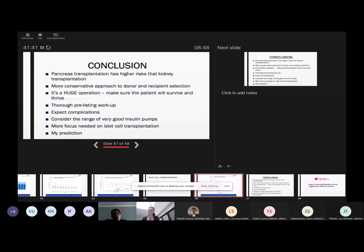So in conclusion, pancreas transplant is risky, riskier than kidney transplantation, probably a similar sort of risk to liver transplantation, but not as much probably. It is a big operation, so you've got to ensure that your patient is well enough to go ahead. This is quite limiting. So the selection of your recipient has to be very critical to ensure that you're doing them good rather than harm. You've got to make sure that they're fit from a cardiovascular perspective. Complications are common. All in all, it's a big undertaking, and there are very, very good insulin pumps that could provide excellent function.